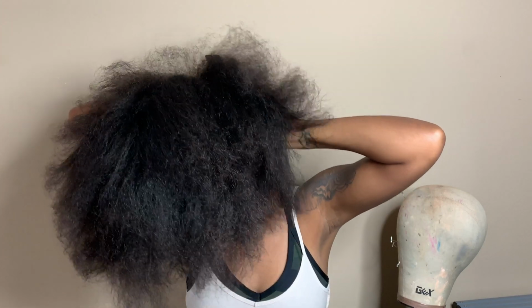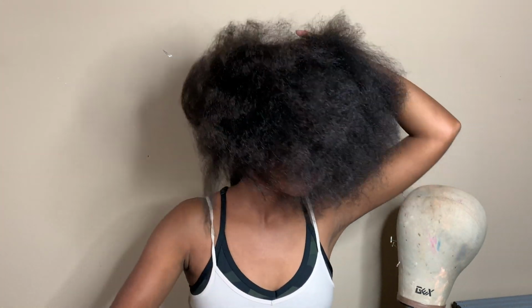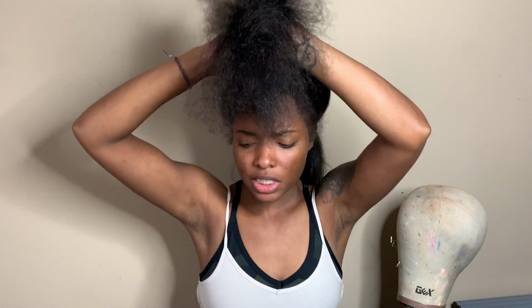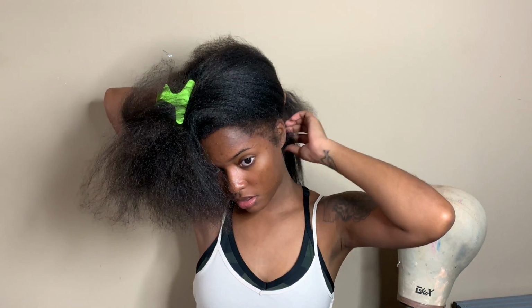Before blow drying, I added in a silk infusion, about a quarter size amount, and my hair feels like it's gonna turn out pretty good. So hopefully it does.